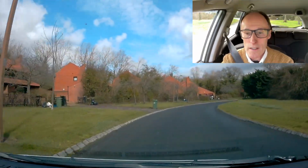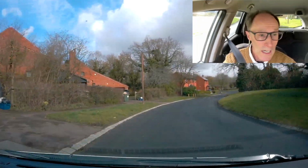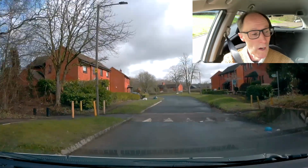Everything's going fine. Keeping to my side of the road on a bend, don't cut the corner. Oh, speed bump, checking my mirrors, slowing down for second gear, and got a right turn coming up.